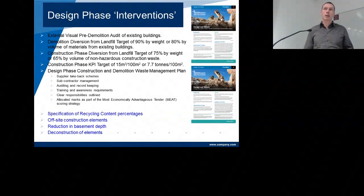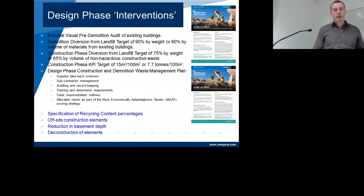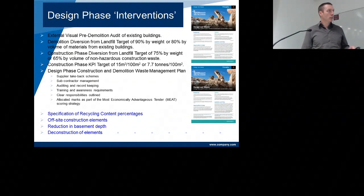Also, we prepared a template for a design phase construction demolition waste management plan and highlighted issues, again, like supplier take-back schemes, subcontractor management, and so on. And the idea there was not to say to the main contractor, go ahead and solve all these issues. What we wanted was to already have a document that we could hand to a main contractor and subcontractors and say, here is what we're thinking about doing, and have a discussion about that.